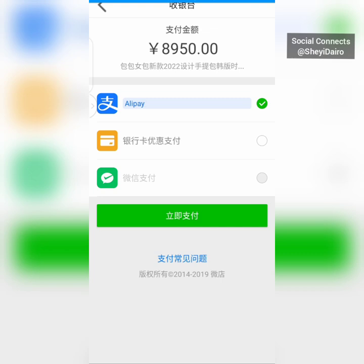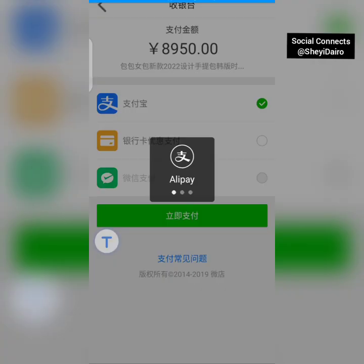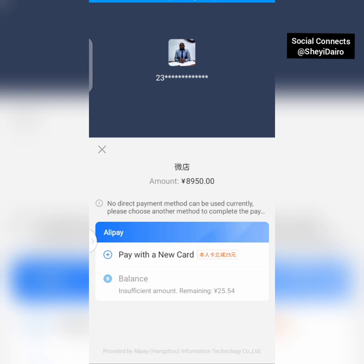So the next one is to pay immediately. You click on pay immediately. This will take you straight to your Alipay. You see, it goes direct to your Alipay. You have to put the payment code now. Oh, I don't have much balance in my Alipay account. So look at what happened now: insufficient balance. I don't have enough money to pay this amount.